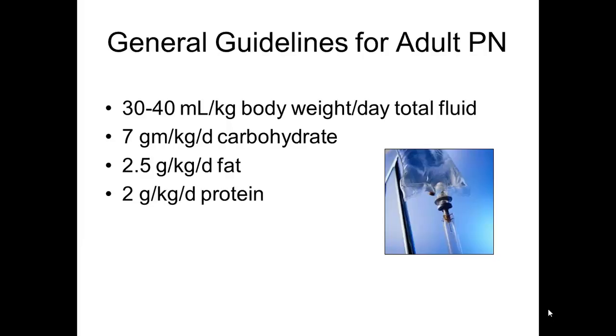Most adults will need 30 to 40 mils per kilogram body weight per day for total fluid. They will need 7 grams per kilo per day of carbohydrate, 2.5 grams per kilo per day of fat, and 2 grams per kilogram of body weight per day for protein.